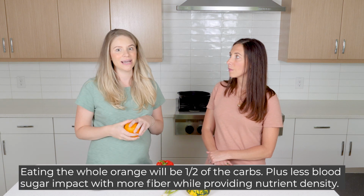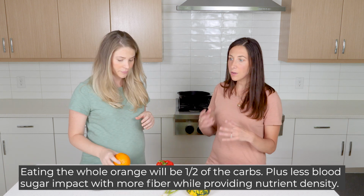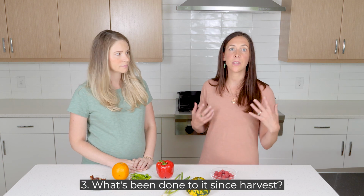And then if you add a little bit of cashew on the side or have it with some almond butter, you're going to slow down the impact even more. Yeah, so going for a lower glycemic index as well as nutrient density when more of its edible parts are intact. The third thing that you want to consider is what's been done to it since harvest.